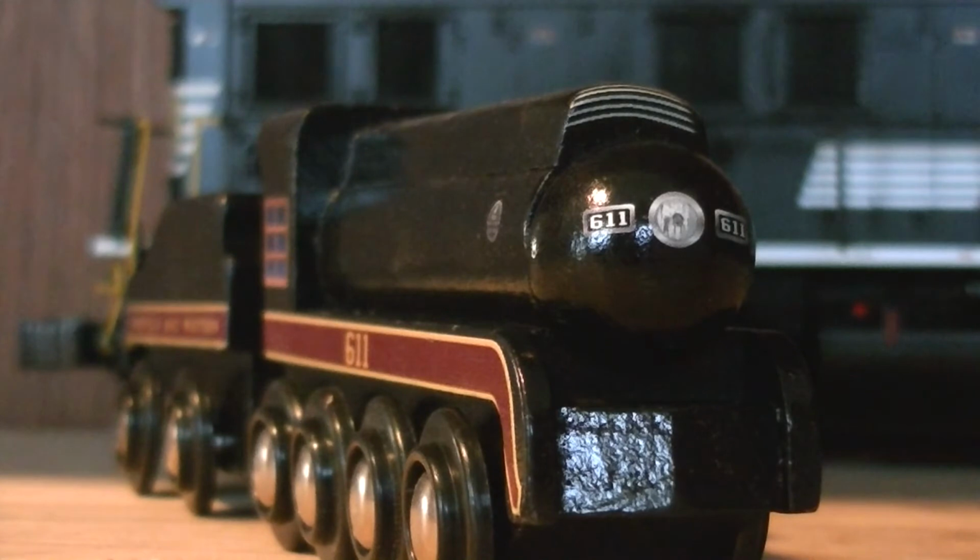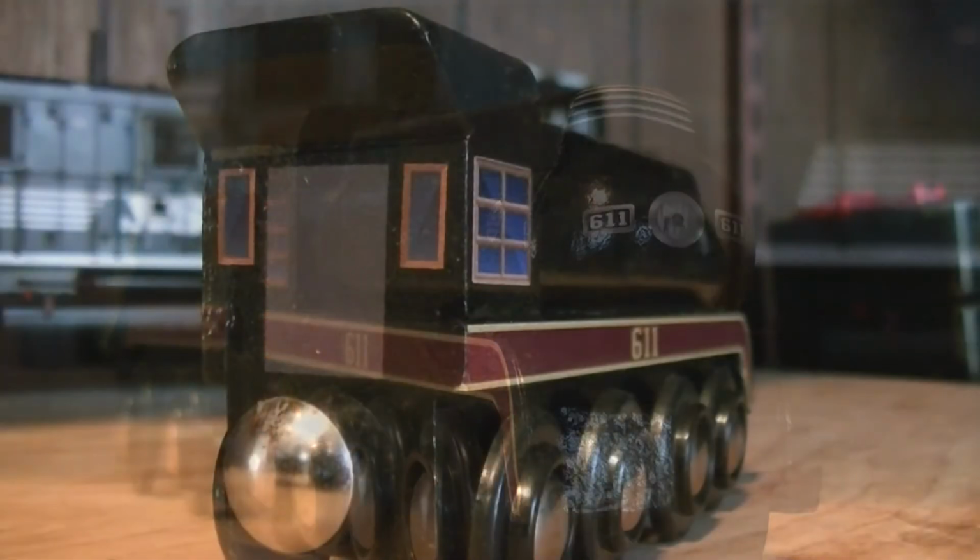One thing I will say is that on some of the deeper cracks of this part of the engine, it didn't really get as much paint as it should have, so there are small areas where raw wood is showing, but only a little bit, not enough to detract from the toy as a whole.